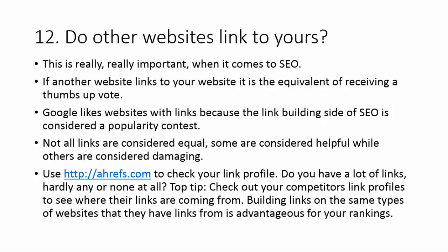This is really important when it comes to ranking high in the search engines. If another website links to your website, it is the equivalent of receiving a thumbs up vote. Google likes websites with links because the link building side of SEO is considered a popularity contest. Now beware, not all links are considered equal. Some are considered helpful, while others are actually damaging to your site. Using a site like ahrefs.com is something you can do to check your link profiles.